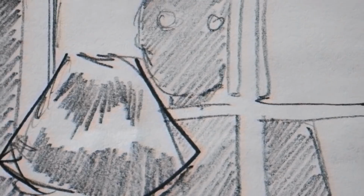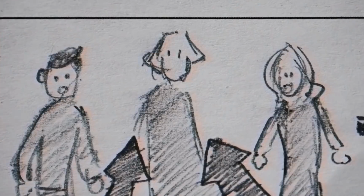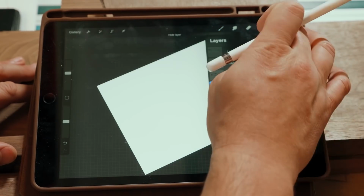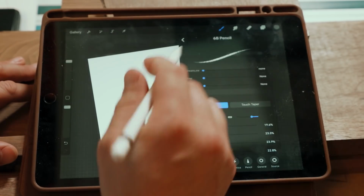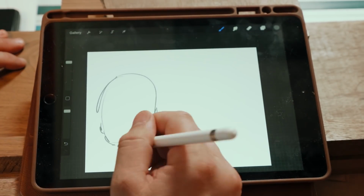And that's always been fun, but I really wanted to go fully digital. So I got this app called Procreate. It is a pretty inexpensive, very clean, very easy to use drawing app. I really just need to make a composition. I'm not trying to make great art pieces.